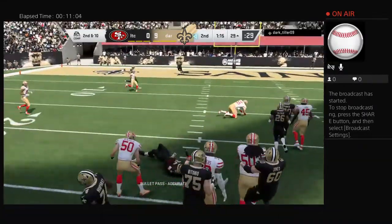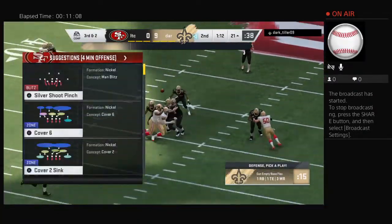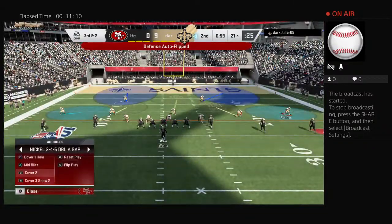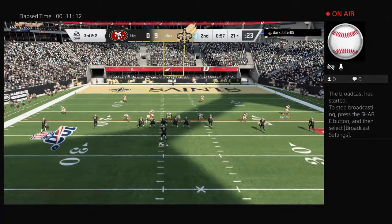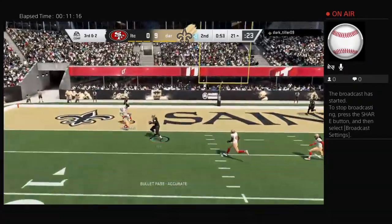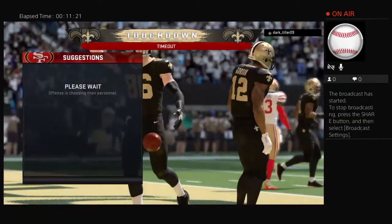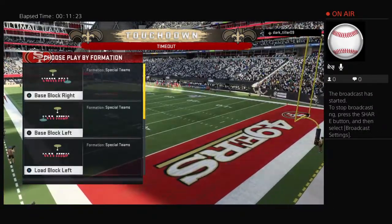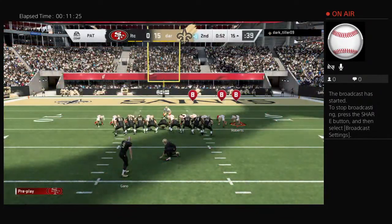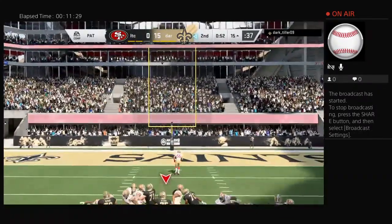This pass complete, wins to Ertz, and he'll be brought down at the 21, just shy of the 20 in the red zone. Second down pass play got him 8 yards. Now they've got a third and a couple remaining. And it's caught, and he'll take it into the end zone for the Saints touchdown. From 21 yards away, and the Saints able to stretch that lead out further.